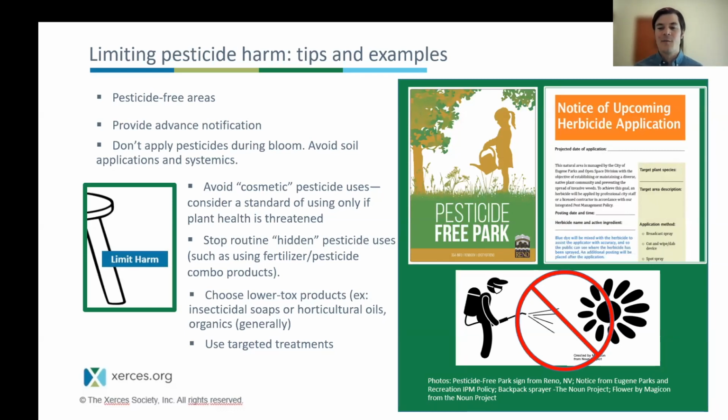So many cities have pesticide-free parks, which is great, and warning systems. So signs can be helpful, but also helpful are advanced notifications, including automated telephone calls or texts to people who sign up for alerts. But of course, pollinators can't be alerted in advance.